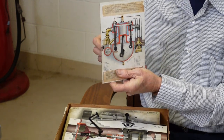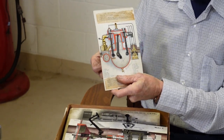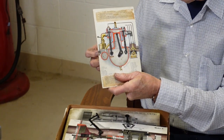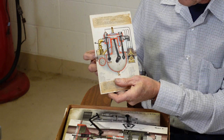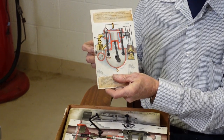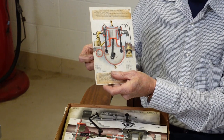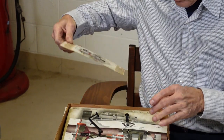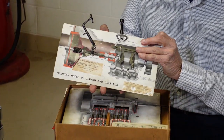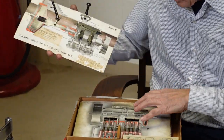There you can see the piston moving. Here, you can see the cam lobe, but it is not connecting properly. They're old, I get it. But that is so cool. That is.